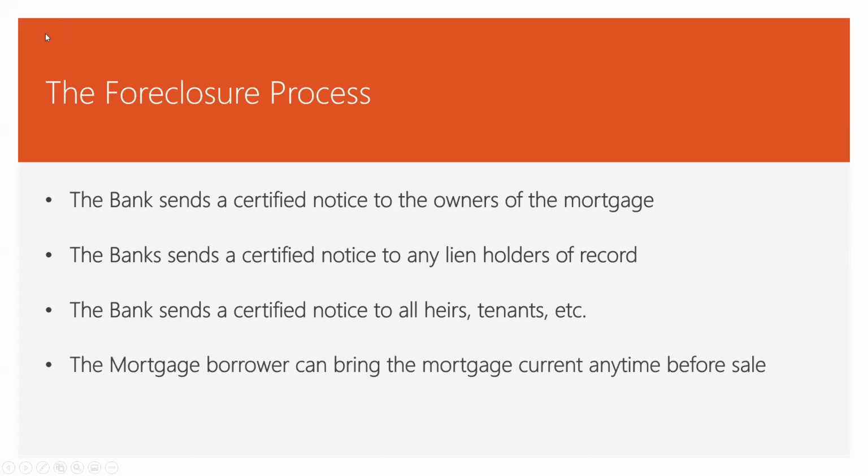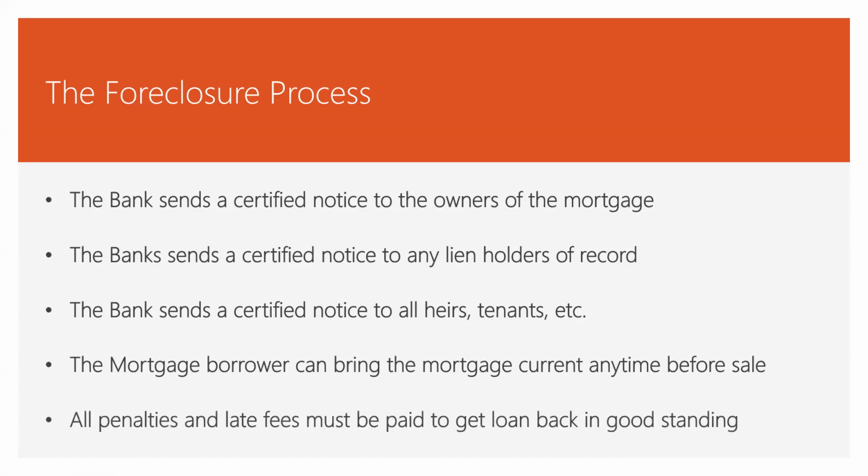The mortgage borrower, the one who's behind, can bring the mortgage current anytime prior to the sale. And sometimes I think they have up to 20 or 30 days after the sale if they come up with all the money. All penalties, all fees, everything has to be paid to get the loan back in good standing, to get it off of the foreclosure process.